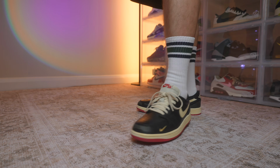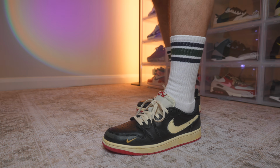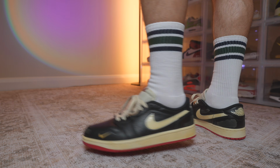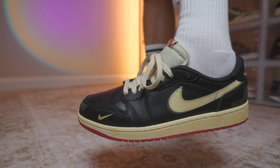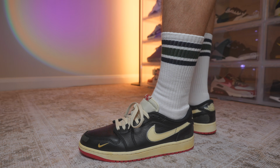Now, retailing for £145 here in the UK, what you're getting for the money, I mean, come on, it's great. And you know what? It's the simplicity of this shoe that makes me like it more. It's not screaming, I'm a collab from afar, but the beauty is in, if you know, you know. It's the simplicity, man. I love it, man.